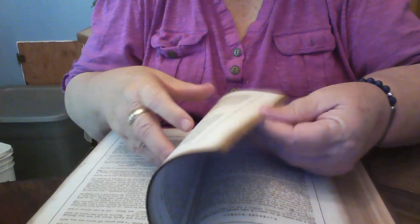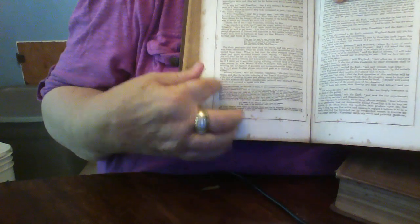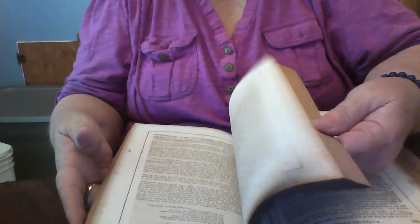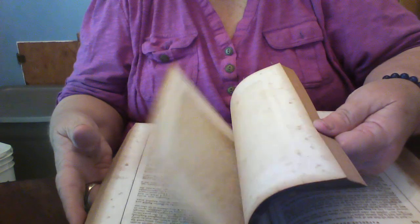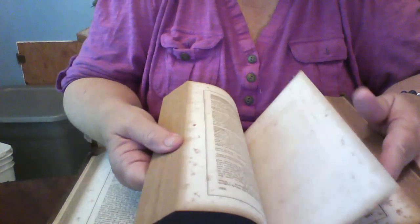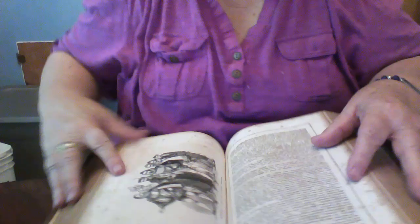Oh, and some of these, it's got the footnotes down here at the bottom. Right here. That's what this is, footnotes. Yeah. There's some more of that little tiny writing. Here's another picture. Maybe y'all can see that or not. There's another picture.